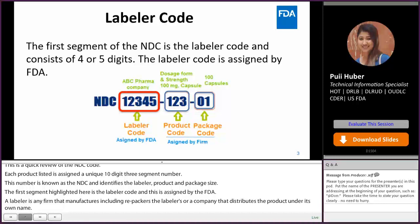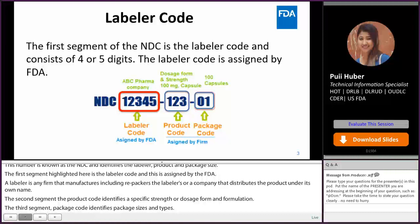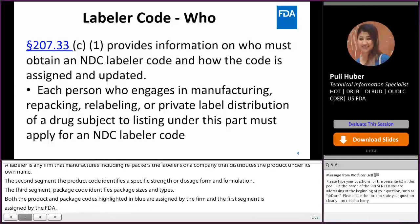The second segment, the product code, identifies a specific strength, dosage form, and formulation. And the third segment, the package code, identifies package sizes and types. Both the product and package codes highlighted in blue are assigned by the firm, and the first segment is assigned by the FDA. The purpose of requesting a labeler code is to list drugs, prescription or OTC, that are manufactured or distributed in the U.S.